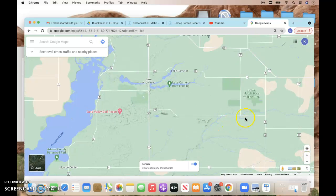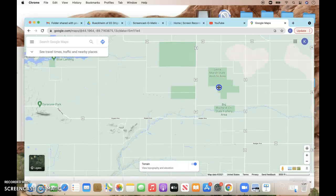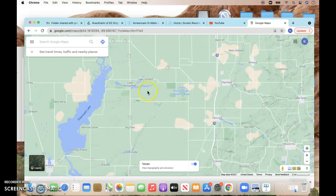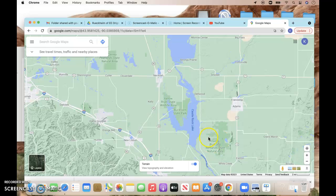Maybe this will show us here. Let's see where that little rock formation is. Not sure why it's not showing it here, but anyway. So those are four good spots in that area. Again, Kirtland's Warblers here, 6th Avenue Marsh here, Leola Marsh here, and down here you have Quincy Bluff. And I recommend all four of them.